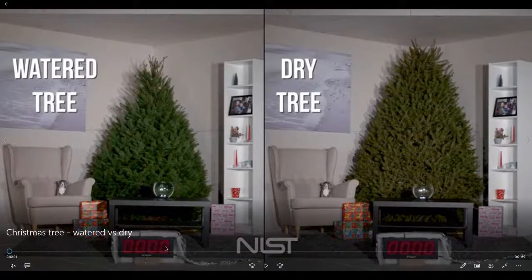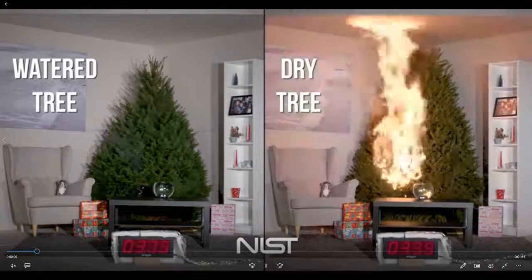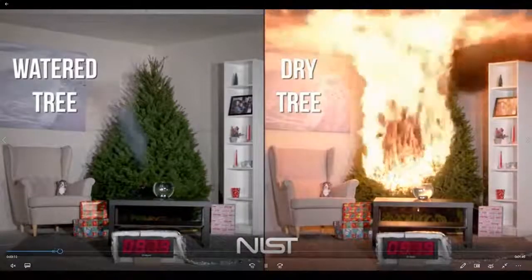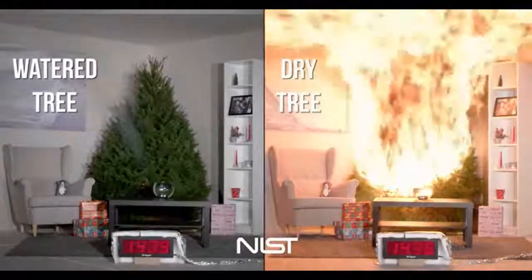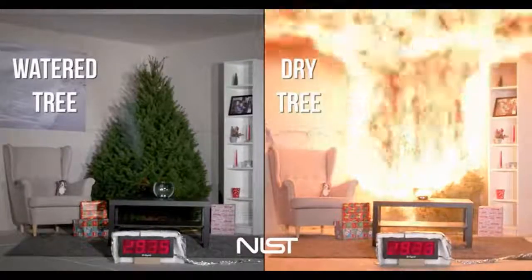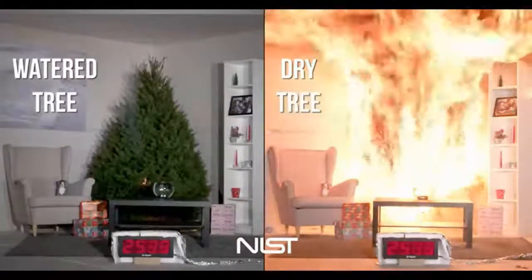And by the way, these timers are in the room with you, with fireproof insulation wrapped around the timers. So let's go ahead and start this. Your fires are starting in the trees from like a broken light bulb or a shorted string of lights. And as you can see, we're at 15 seconds and your smoke detector is no longer working. It's been burnt down on the tree on the right.